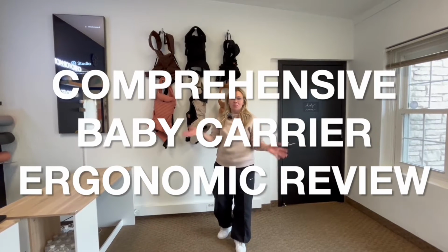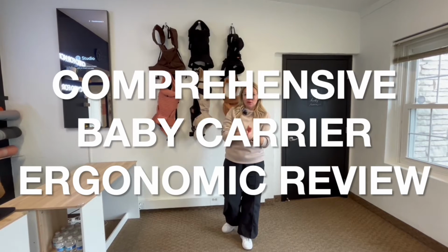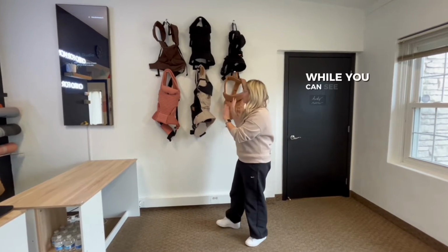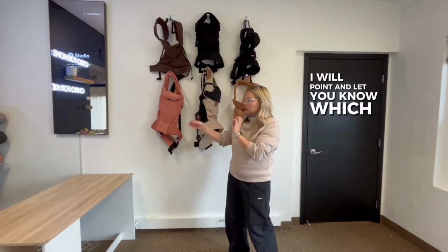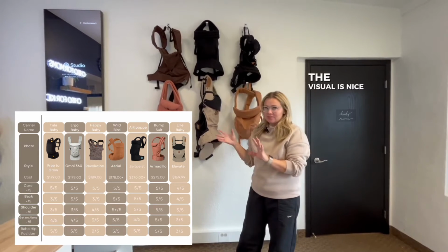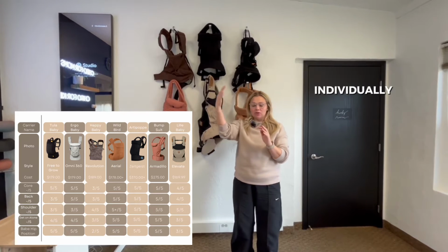This is our comprehensive review of all the baby carriers for our baby carrier ergonomic review. We will run through all the categories. While you can see them here, I will point and let you know which is highest for each category. The visual is nice. And then of course you can look at each carrier's criteria individually throughout the blog, which is lovely.